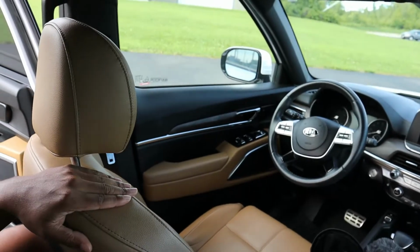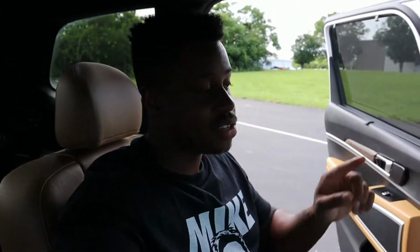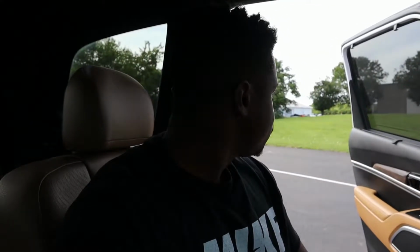Let's go. All right, so a little dark. But here I am sitting in the second row captain chairs, and you can see this is where I have my seat set for me. I'm 5'9". Pretty good, comfortable seating, I would say. One of the best when it comes to third row seats, you know, in the market. Unless you get something like a Wagoneer, a Suburban. But anyways, this is one of the best.